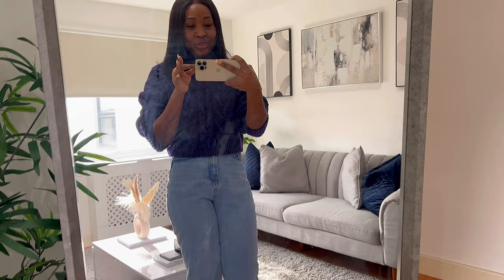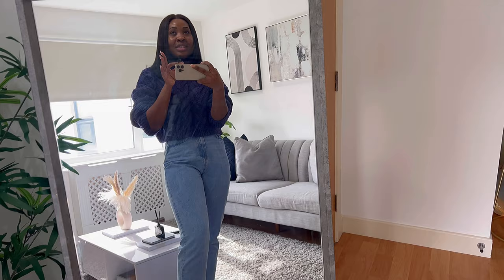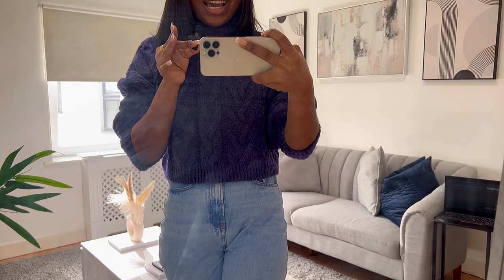The color attracted me to it, and when I saw the size, it said age 15, and I'm like, age 15? But then I looked at the jeans and it seemed like it was actually going to fit me. You know, sometimes you go into stores and you have a look at items, but it's not in your size. But when you look at the item, you're like, this top or this item is actually going to fit me. That was what happened in this case.